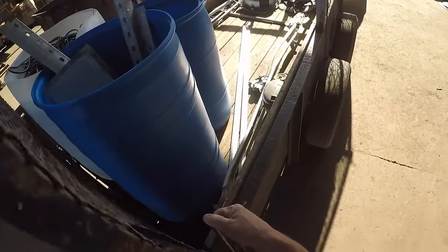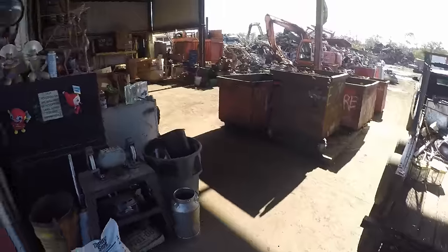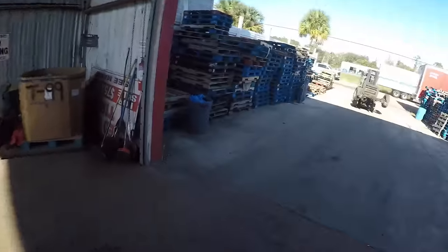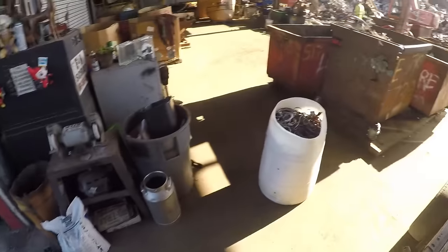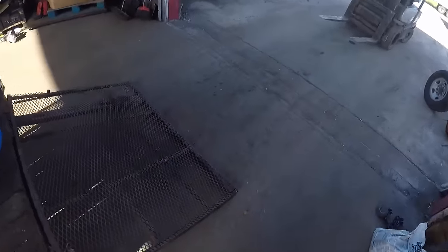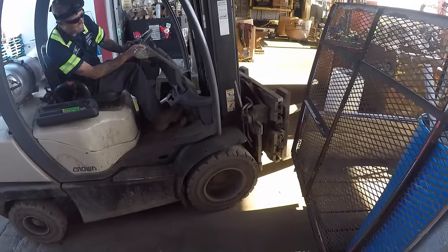Must be out back. I'll cut to Jesse once he gets here. Ooh. Because the forklift's not here, so he's out back. You can't fit through here, can you? Now, let me scoot up a little bit. Let me scoot you a bit.